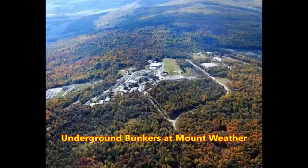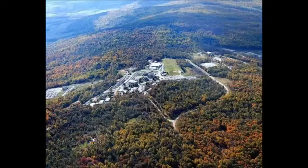It's high up in the Blue Ridge Mountains, about 48 miles from Washington, D.C., so it's quite close to the capital. An above-ground FEMA complex and a 600,000 square foot underground facility make up this spectacular doomsday underground bunker. Another is the survival condo, constructed in a previously existing Atlas F missile silo.